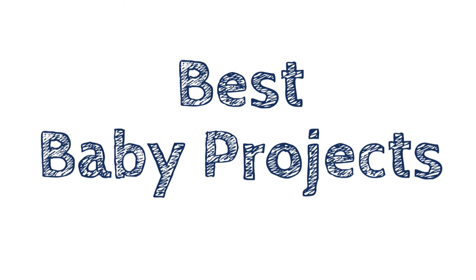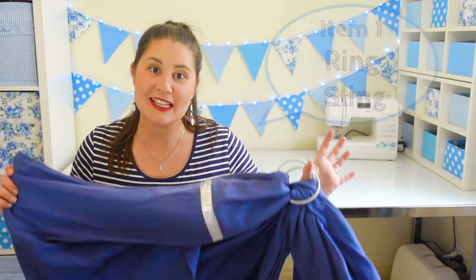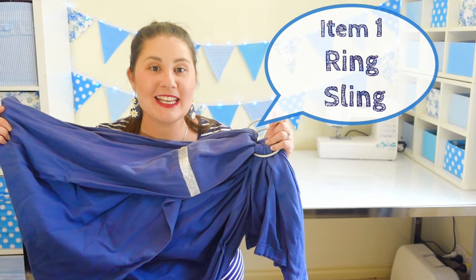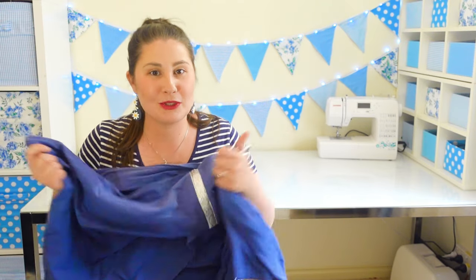Best baby projects! Item number one is the thing that I am most proud that I have made, and that is a ring sling. A ring sling is a form of baby carrier so that you can wear your baby and have them nice and close and snuggled up to you so that you're able to then move around with hands free while still giving them a cuddle.